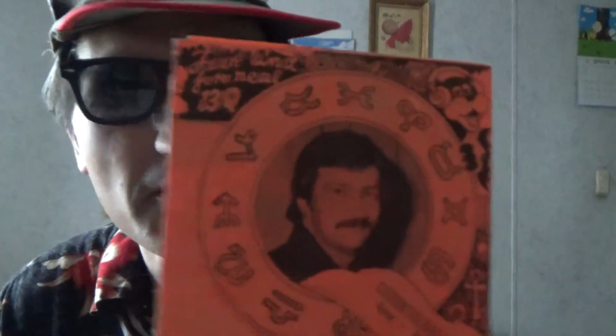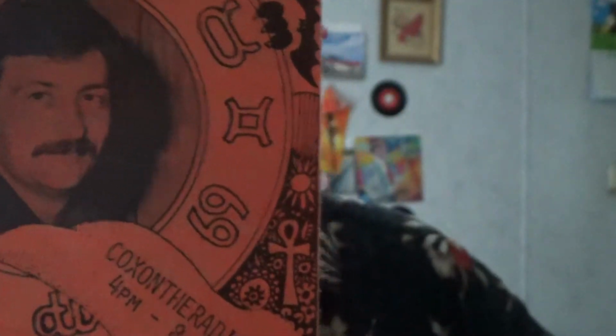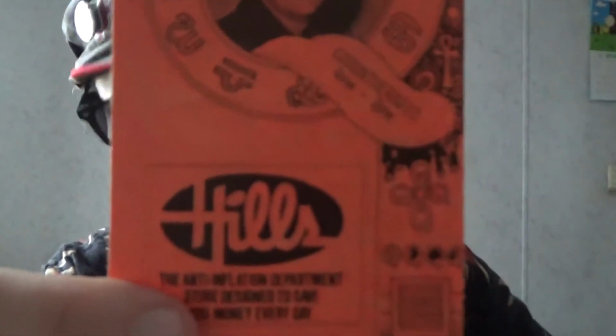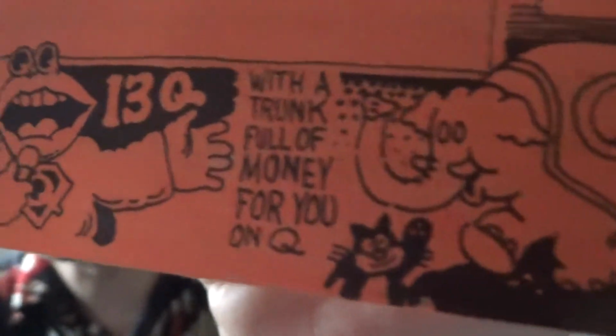Okay, and here's the top part again. It says live and for real, and it shows the DJ. It says Cox on the radio, 4 p.m. to 8 p.m. Hill's anti-inflation department store designed to save you money every day. And down at the bottom, there's a picture of an elephant with a trunk full of money for you on cue. Okay, that's pretty cool.